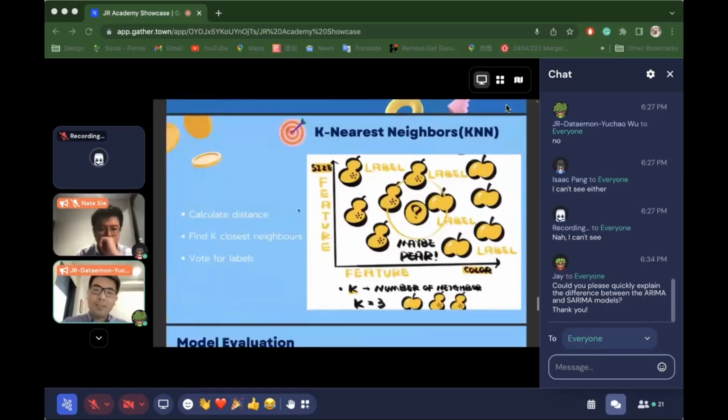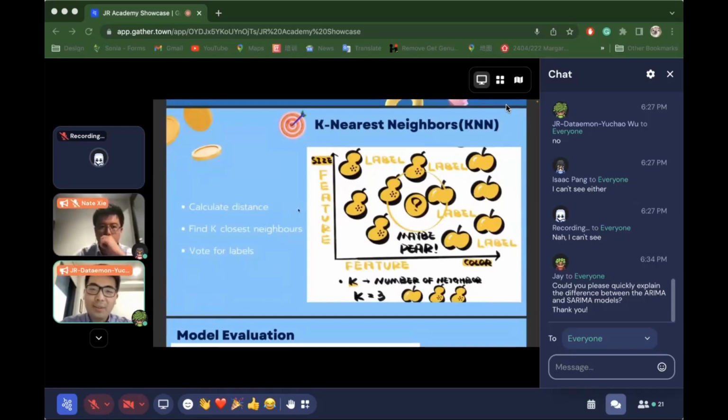The other model we use in this project is called K-nearest neighbors. It's a model that works by finding the distance between an object and all examples. For example, if you look at the picture on the right side, here we have an object. We want to know if it is an apple or a pear. Then we set the parameter K and choose its K closest neighbors. If we set K as 3, then it will choose its 3 nearest neighbors. As you can see, if we choose K as 3, there is 1 apple and 2 pears, and the object will be labeled as pear.